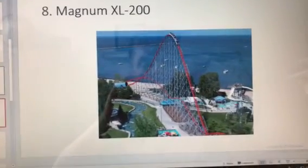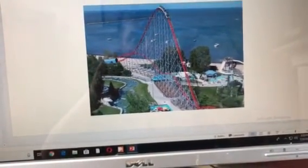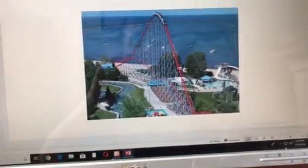But yeah, it's a good coaster. I do like the airtime hills at the end where you go over to the water park. And you go in the tunnel, that long one at the end before you hit the brakes. I mean, that's nice.